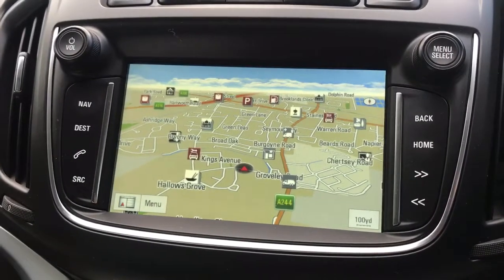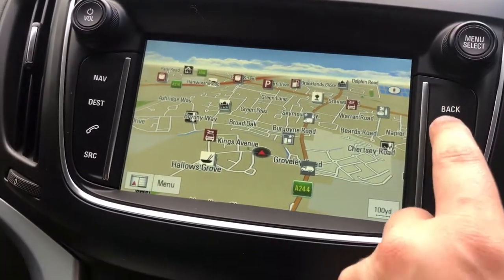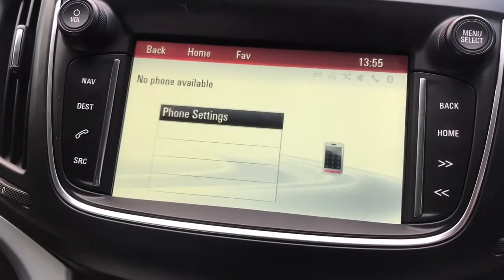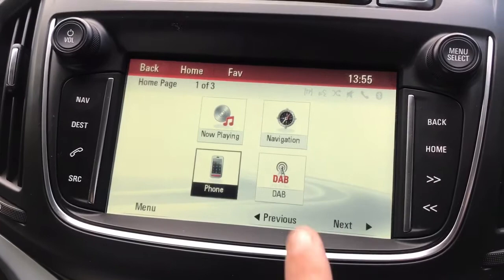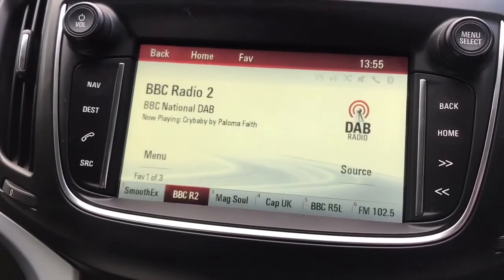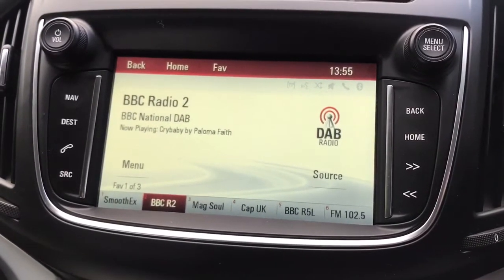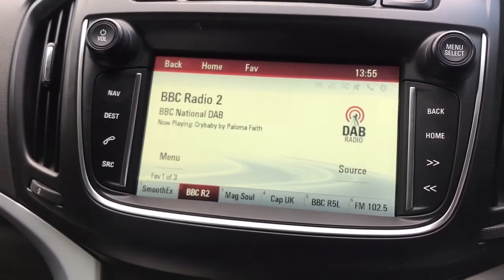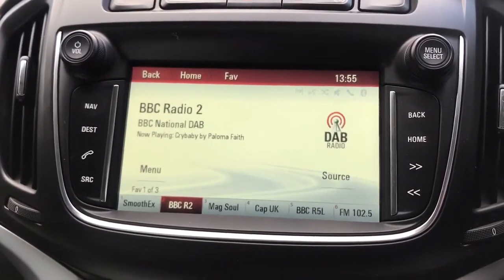Now you'll see at the moment we've got the satellite navigation being displayed there, so this car obviously has satellite navigation. If we want to pair a phone, we go back to the home screen just there, and then we'd hit phone, and that's where we would pair it within that menu. But we are not going to pair a phone right now, so we'll go back to the home screen. Navigation would be that top corner, music up here, and radio down in this bottom corner here. So this car's got DAB digital radio, but it also has FM and AM radio as well. You can then listen to music wirelessly via Bluetooth audio, or you can connect it up using one of the ports, the USB for example, should you wish to.